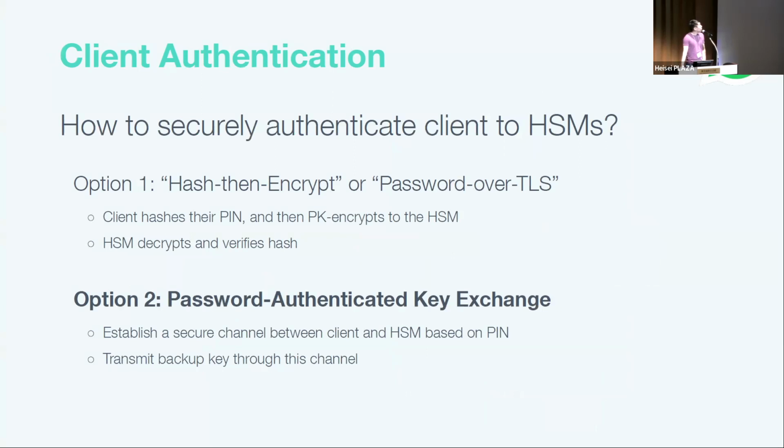Okay, so first, in order for the client to know that it's actually talking to the correct HSM or set of HSM servers, there's going to be a public key associated with the HSM that the client verifies. And this public key is distributed to the client on app install. So this serves as the bootstrapping mechanism for the root of trust for authentication here. And there are two options that we considered here.